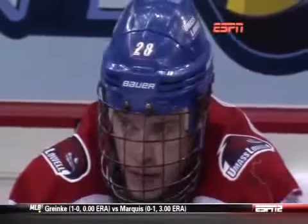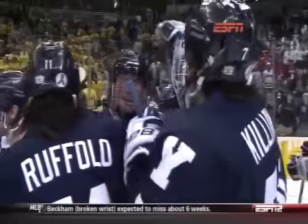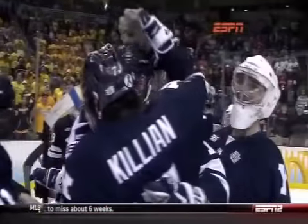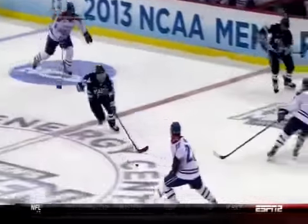Yale put on a clinic here. They looked much faster. They looked much more aggressive. They were making pretty plays. They were working great defensively with and without the puck. Just a fantastic job. And here's that little stretch pass right there.